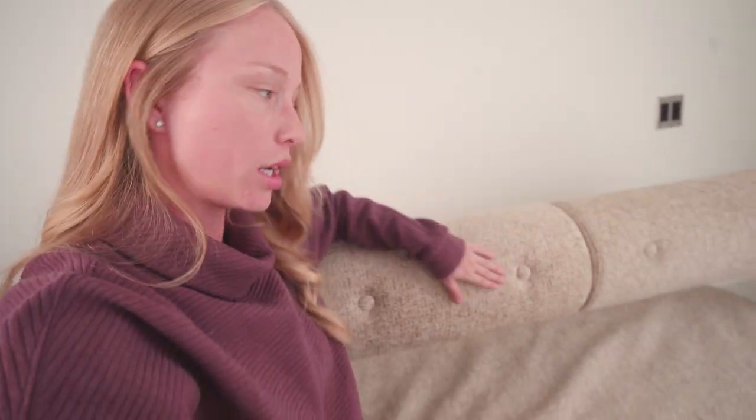I just wanna show you just the detail. We had some buttons put on here. And this fabric is from Knoll. I'm sure you guys are familiar with Knoll. They have amazing furniture, mid-century furniture, and just awesome chairs and stuff. And we got this fabric from them, fell in love with it after we had like, I don't know, 20 different fabrics that we chose from.